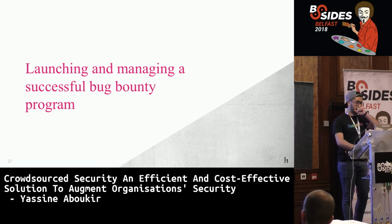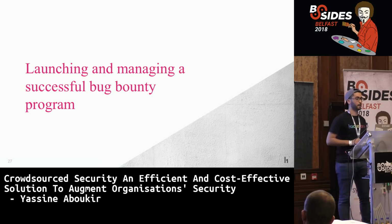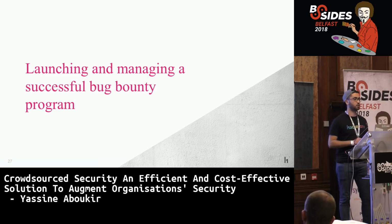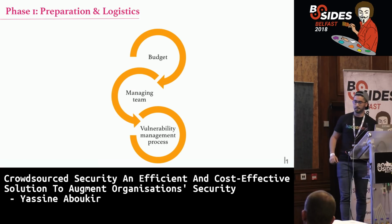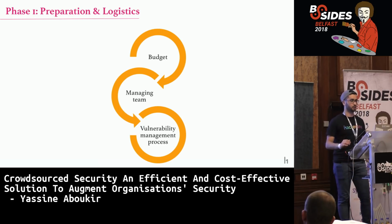Alright, so the interesting part is how you can launch a successful or a healthy Bug Bounty program. What are the minimum requirements you have to pay attention to or meet? Alright, so the first one is really important. This one is very important. It's about preparation and logistics.